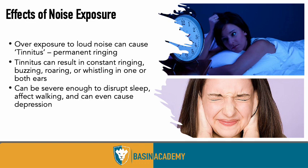Overexposure to loud noises can cause tinnitus or permanent ringing. Tinnitus can result in constant ringing, buzzing, roaring, or whistling in one or both ears, and can be severe enough to disrupt sleep, affect walking, and can even cause depression.